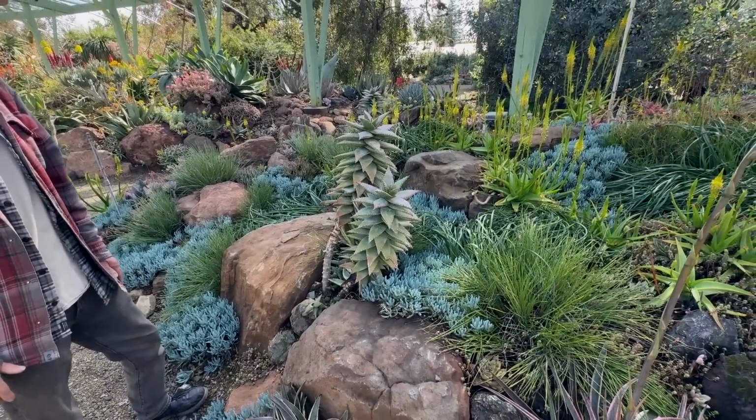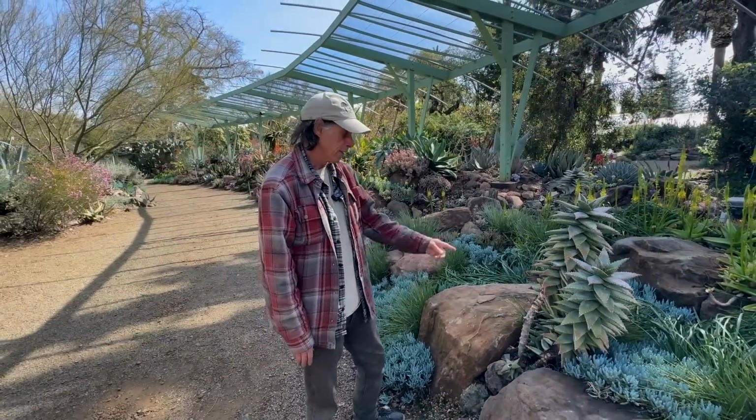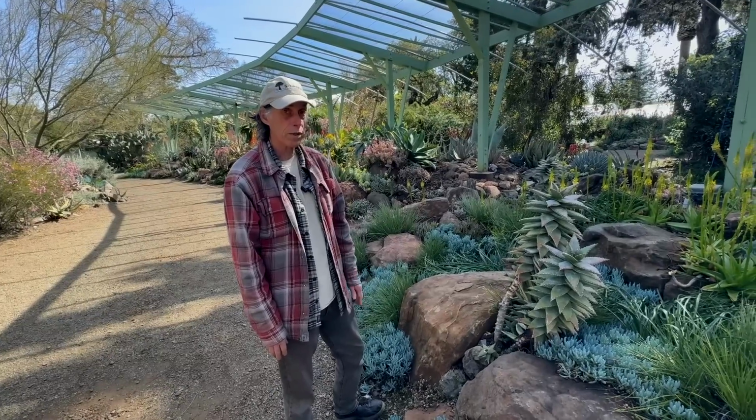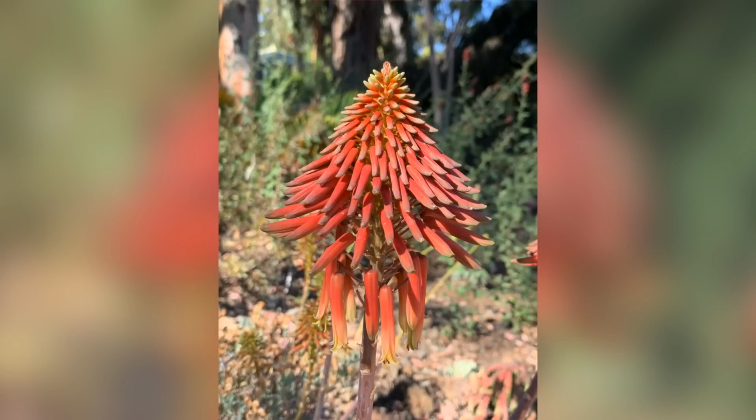And my aim was to get something that had the purple tinge to it and was not so difficult to grow. And it's really done very well for us. It's a summer bloomer, so you don't see any flowers on it now. But it has wonderful round heads of flowers in the summertime.